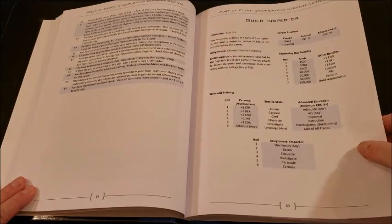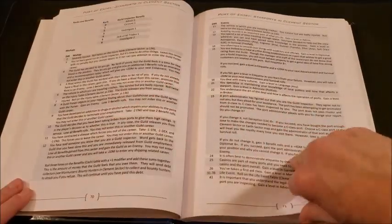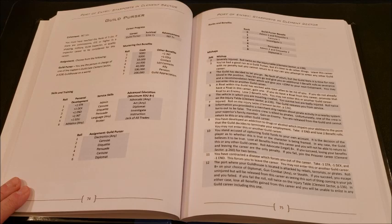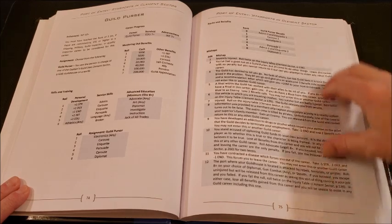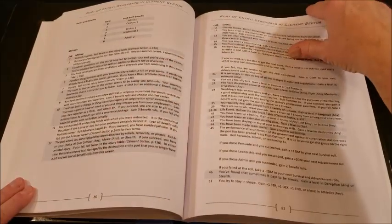Guild inspector. Why not? Somebody's got to inspect it and make sure that all the various rules and laws are being upheld. And let's see. Guild purser. You are basically the person in charge of one of the captain's guild houses on a world. Again, I'll go into the captain's houses in a future video. I really think that's one of the cooler concepts in Clement Sector. I'm sure they have them in Earth Sector too. Port administration. A lot of neat careers.